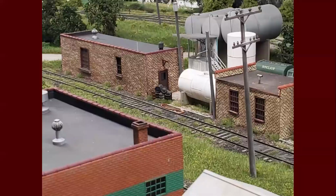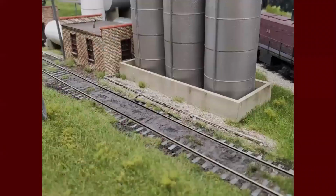Here's kind of a close-up shot there. This time, there's a lot of paving projects going on in rural areas. So some of these towns, a lot of small towns, Rochester too, would get a lot of cars of asphalt in the summertime. Here's just kind of a close up of how I do my unloading facilities.